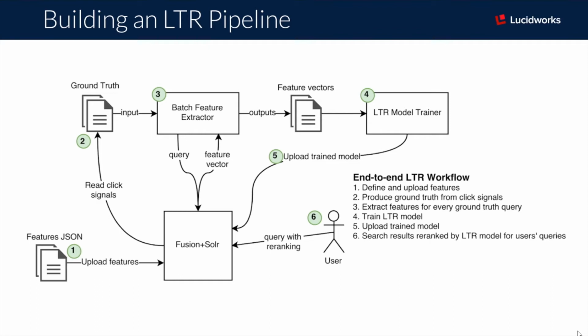Number 4, the feature vectors serve as input to the LTR model trainer. Number 5, once the model is trained, we upload it to Fusion. And 6, lastly, a custom Fusion query pipeline will handle future user queries. And when they query again, they'll see the results in the order provided by our learning to rank model.